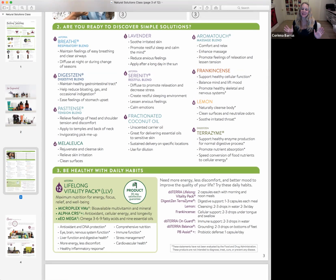Serenity. Oh, this is one of my favorite oils. It's the Restful Blend. It helps with anxious feelings. It helps with sleep. It helps calm the emotions if you're feeling stressed or angry or overwhelmed. It's absolutely the most calming oil. I love this oil. This oil saves me all the time. I already talked about the fractionated coconut oil and how we use that.